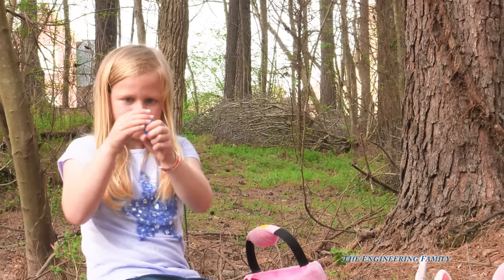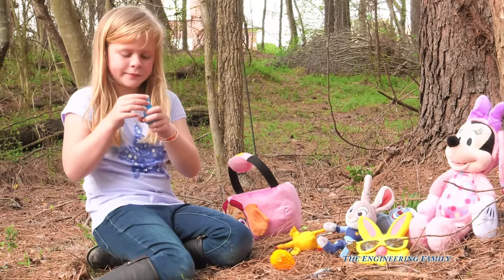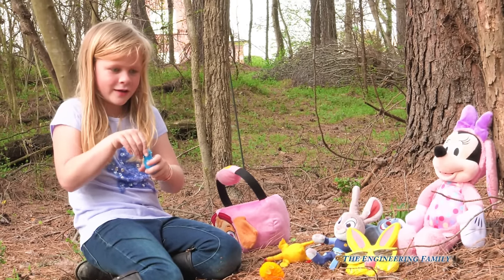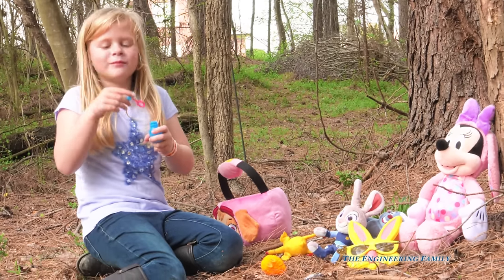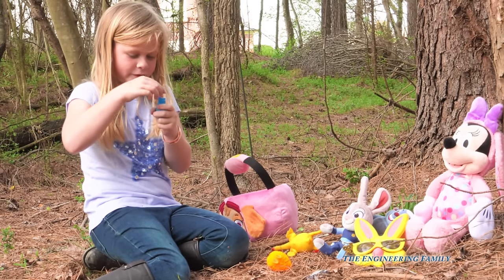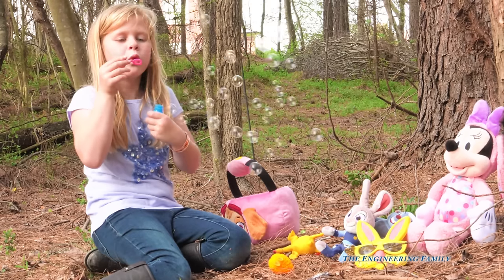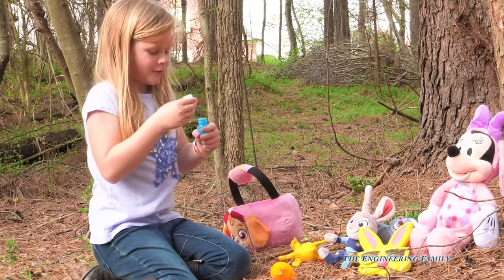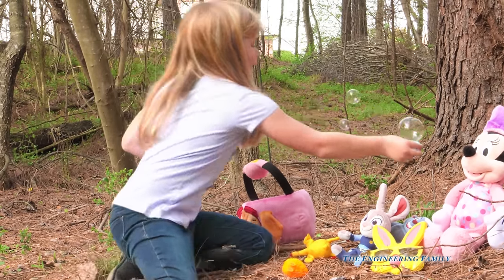Hey, those are bubbles, aren't they? You want to blow some bubbles for us? Yeah. Okay, so show us how the bubbles work. Oops, that was just one. One bubble. I didn't see any bubbles that time. Whoa, look at all those bubbles. You kind of caught one. Let's see if you can get any bubbles this time. Whoa, that's a big one.